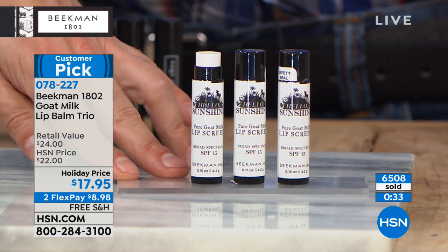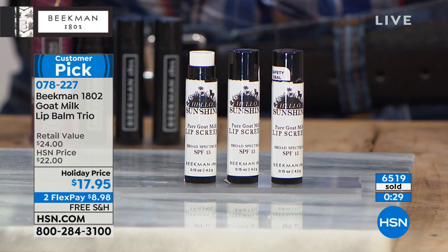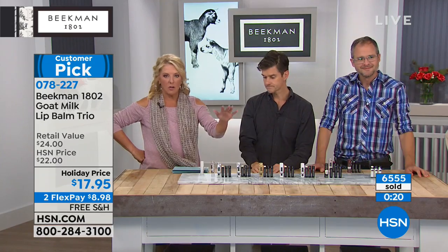And the other great thing about having the SPF for men, particularly here in Florida, is that men don't want to carry a lot of product with them. They can use that on their lip. They can also put it on the tips of their ears, run a stripe down their nose. That's a great idea. It's like an all-over sunblock. Oh, that's great. And again, they're back in stock. We love it. You guys have made them a customer pick.